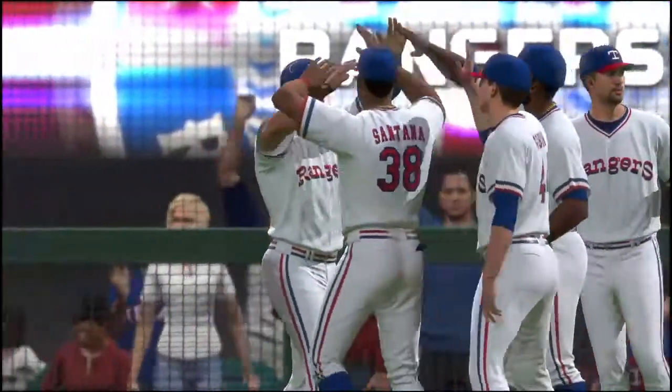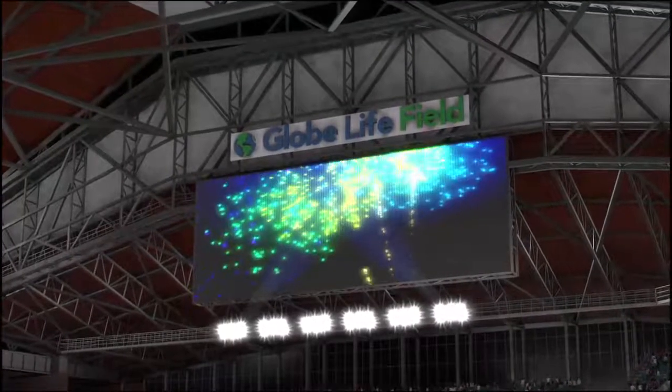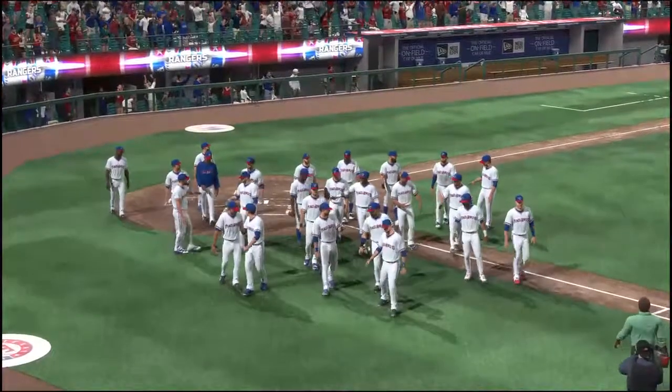Hey, this game looked like it was going to be one of those wild ones right from the beginning. But when you can win this thing in walk-off fashion, what a way to win a ball game. A walk-off win?